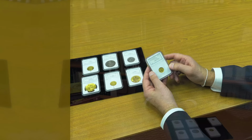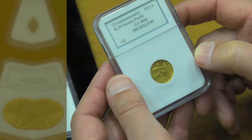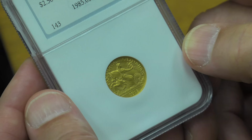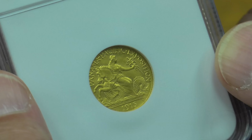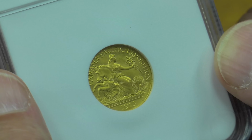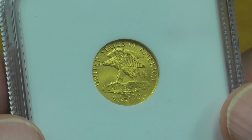This object here is one of my personal favorites, not because of well, it is rare, it's unique, but because when I was doing research for my book, the Encyclopedia of United States Gold Coins, this is a coin that I discovered in the collection. So to me it was very, very exciting to actually find a coin that no one knew existed. It's a 1915 Pan Pacific $2.50, and the coin is a Roman finish proof. I had it verified by other experts. I was pretty sure what it was, but I wanted to have other people look at it to make sure that they all agreed. It was made in 1915, in a Roman finish style, and the coin is in proof condition.